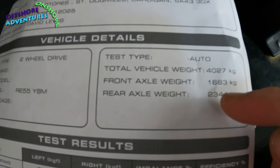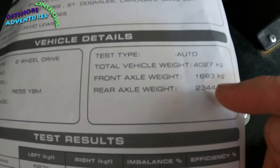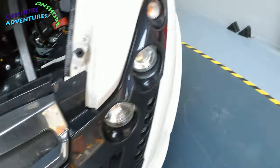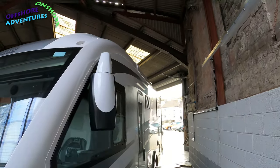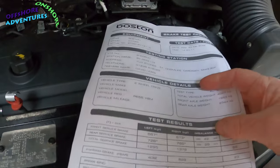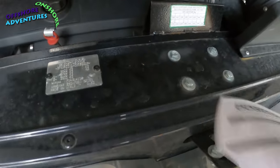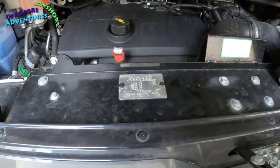Albeit the rear still, to be fair, 2344 still gives us 156 kilos we could add, which is a massive amount when you consider that the only thing I've got to probably add on the exterior of the vehicle is the awning, which is 39 kilos, we know that. But it gives us a lot of leeway there. So anyway, I'll show you in a minute what's in the garage, and that will give you a flavour then of why the rear axle's obviously loaded up a bit more, a fair bit more than the front.